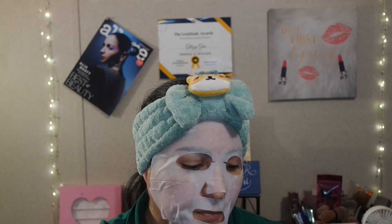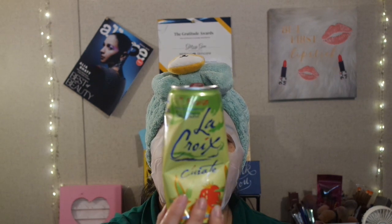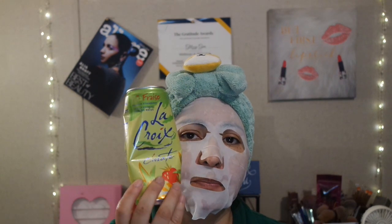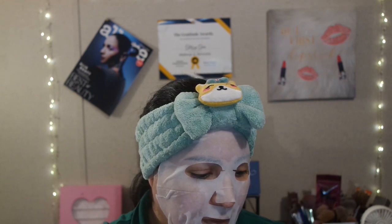And so okay, we have our LaCroix. I'm still drinking my LaCroix. What is this? Pineapple strawberry flavored. I do recommend this to anybody who likes sparkling water and who likes pineapple and strawberry flavors, who likes that strong flavor of a sparkling water. This is the Curate line of sparkling water. On the LaCroix, sorry, that fell on the floor.